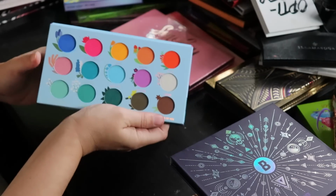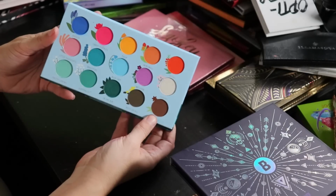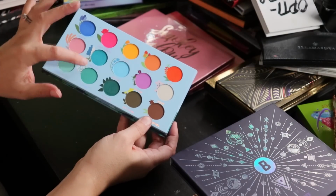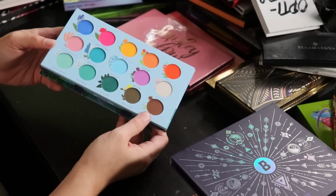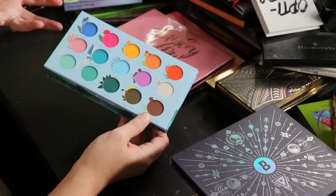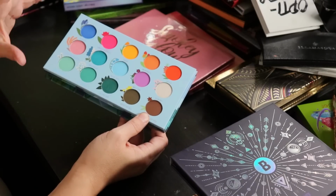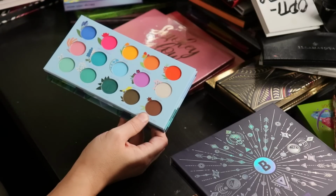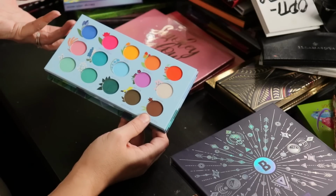I honestly don't think I've ever used it. It's pretty, it's adorable. I mean, the packaging is just so cute with the little flowers over here and all that. And there are some very pretty shades in here, but when I look at this palette, I can see some looks come together, but it's just not anything that I'm going to be reaching for on a frequent basis at all.